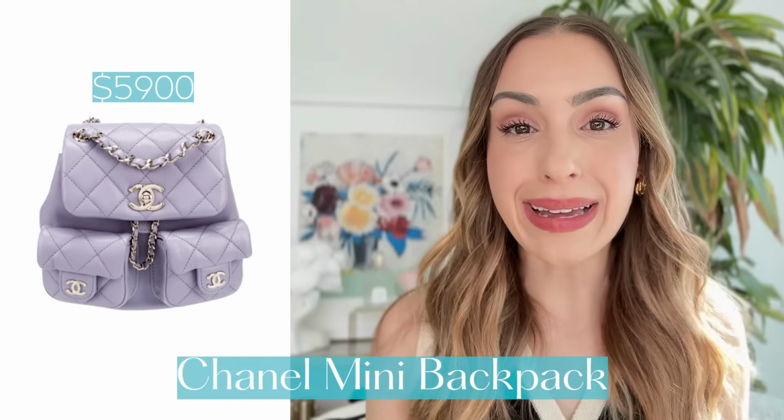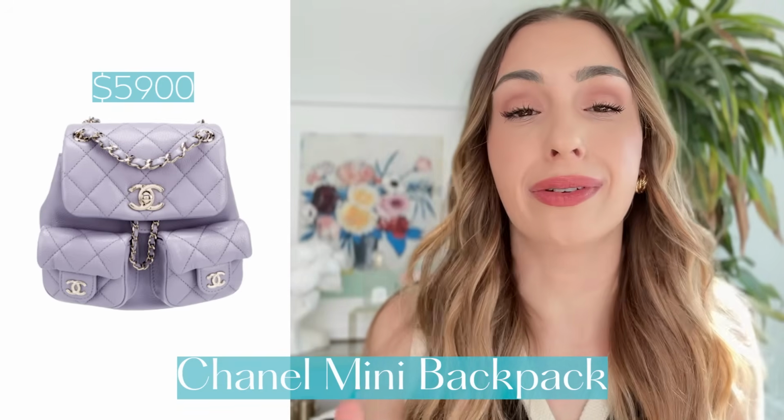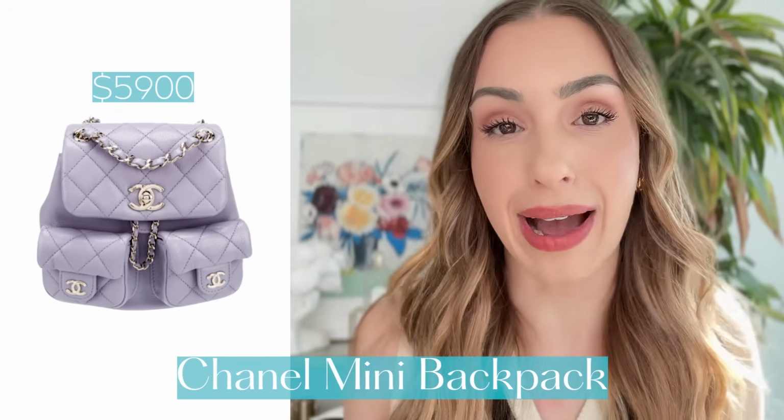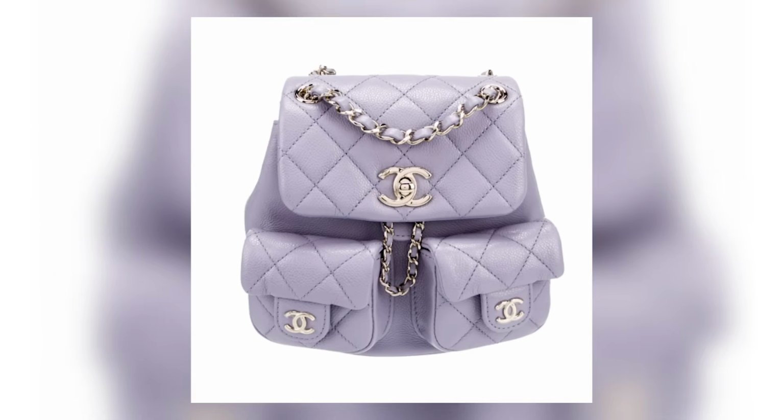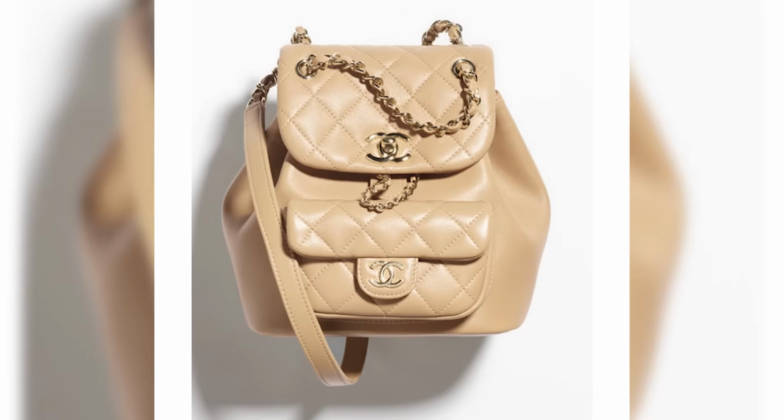The Chanel Mini Backpack. I don't know if there's an official name for this bag. I'm just calling it the Mini Backpack because Chanel has been bringing this bag season after season in so many cute, delicious, fun colors. They're really bringing back the kind of Y2K vibes. What better to do that with an adorable mini backpack? But at the same time, this is kind of like a playful bag, a cutesy bag.